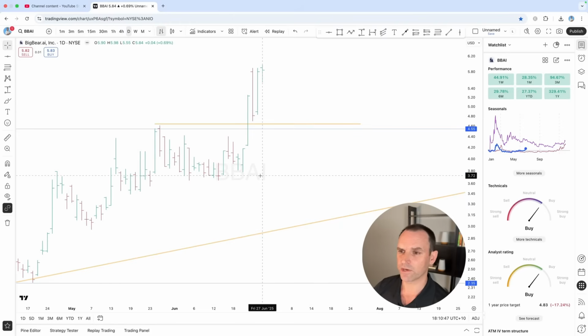So last week on Monday, Big Bear opened at 3.90. It did trade down towards the low of 3.79 before closing high for the day. So nothing special last Monday, and that was in keeping with the recent short-term price action in this range. However, on the Tuesday, this was where Big Bear broke out. Buyers came in aggressively and price broke this price peak back here of around 4.60 and this key level.